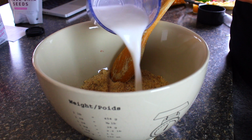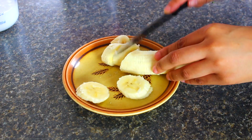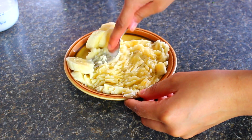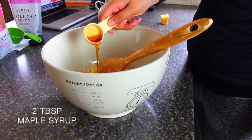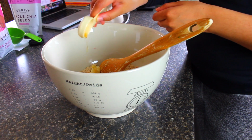We're then going back and taking that milk mixture that we whisked up and adding it to our dry ingredients, and then we're going to cut up a whole ripe banana and mash it. You guys, this is so satisfying. Oh my god, you have no idea. I love to mash a banana. And then you're going to add this in as well. Also add 2 tablespoons of liquid sweetener of your choice. I chose maple syrup, but honey and agave work just the same.